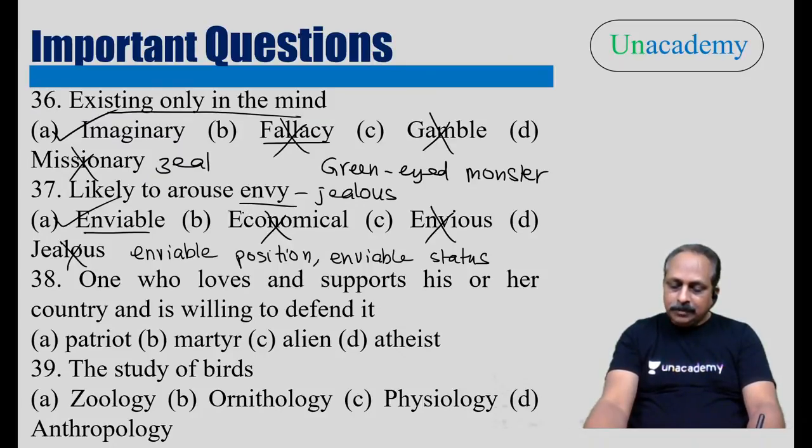Hope you guys got it. Please say yes or no. That's why I gave the combination. He is in an enviable position. He has an enviable status. Means what? Likely to arouse envy. I hope you guys got it.